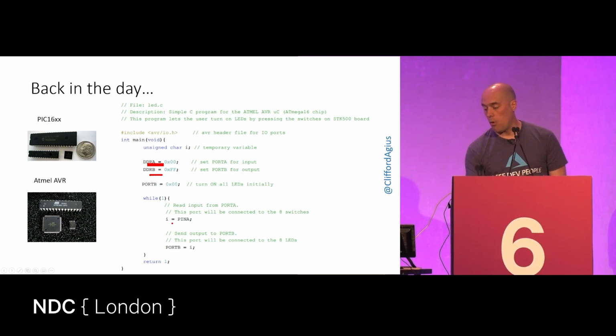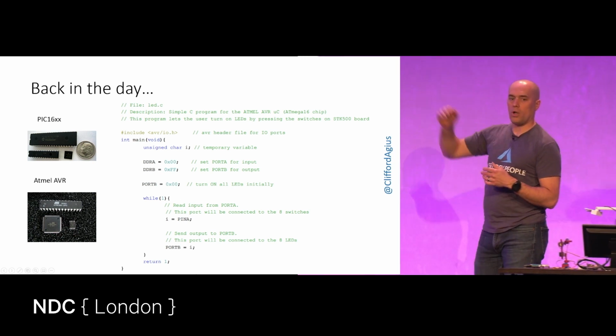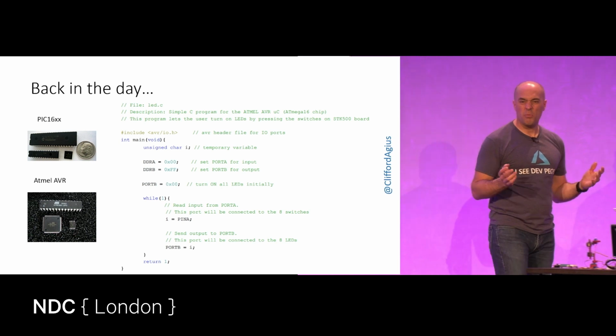And then we just got a while one loop, pin A, if it's on, which is the switches, because port A was set to inputs, then we turn on the respective output LED on as well. So that is kind of the C that is used to control one of those chips. Looks fairly simple, doesn't it?